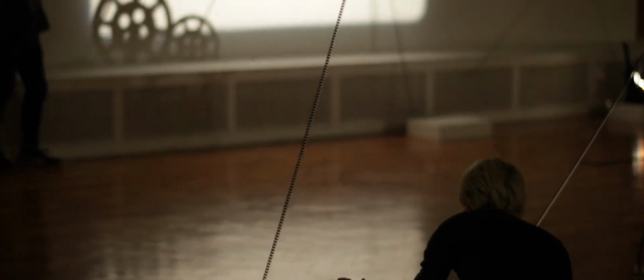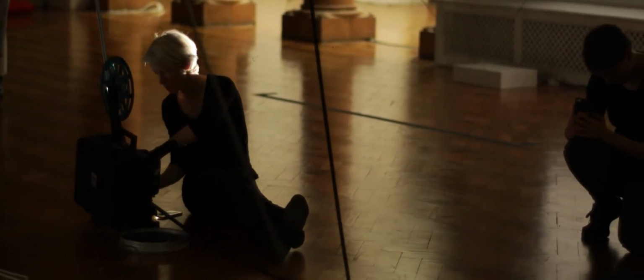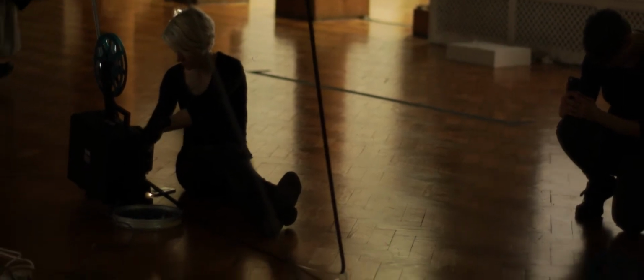How do I think it went? Well, nothing snapped or caught fire so far, so that's a good thing. There's always the potential. One of the projectors got a bit crunchy, but yeah, everything else ran okay. It was quite a full-on install.